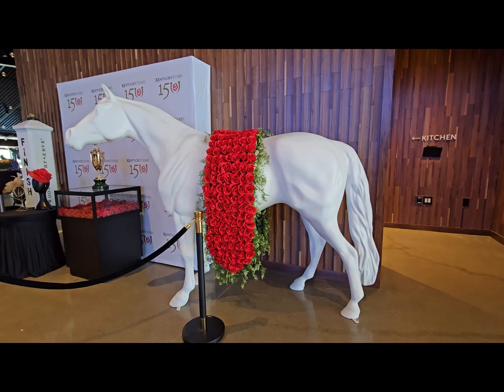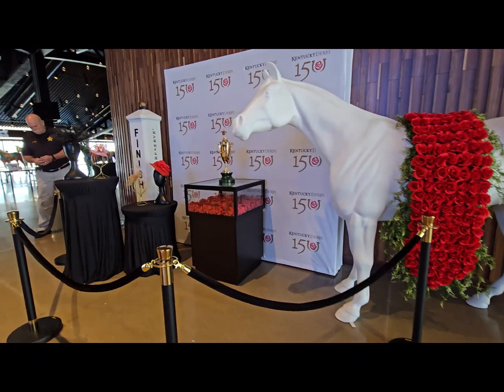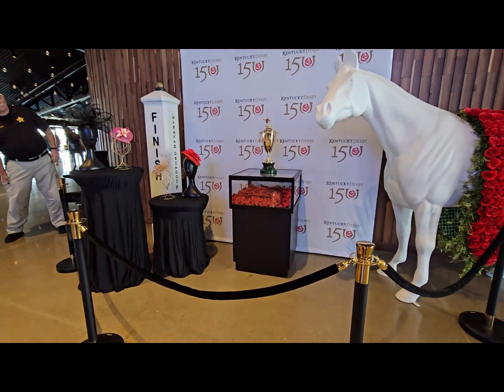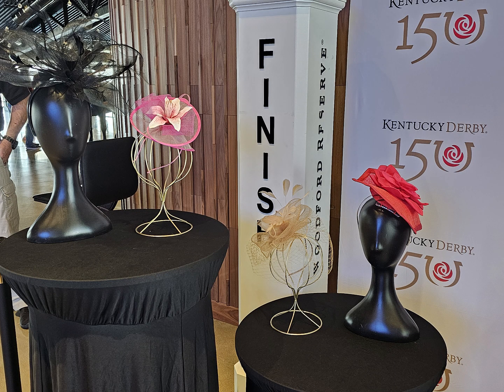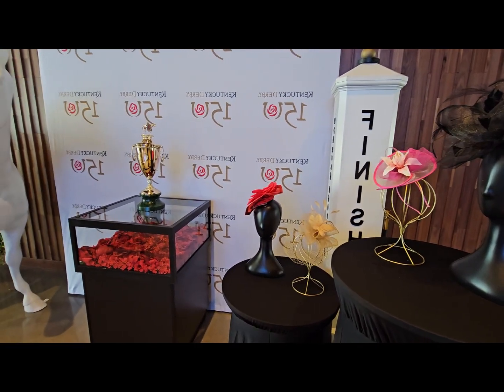One of the other things that we got to see while we were at the Gallopalooza was the Kentucky Derby traveling exhibit. Showcased there were the Kentucky Derby trophy, a horse with a replica of the Rose Garland, and of course, all the Derby hats. I mean, you can't have a Derby exhibit without the hats.